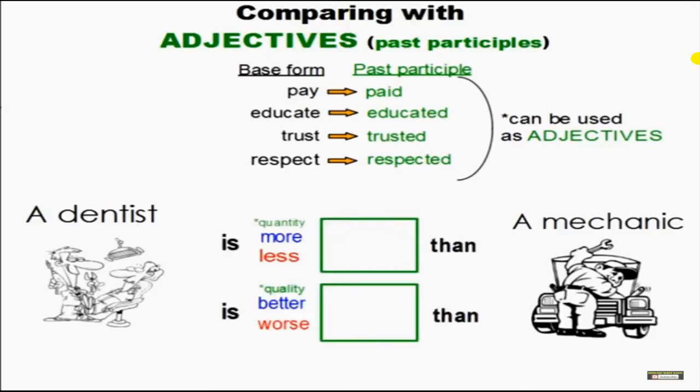So if I think of a dentist, right, and a mechanic, I'm going to look at the first idea, paid, okay? Well, if I think of the quantity of pay, I can use more and less. The quality, we can use better and worse, and I can compare them. So a dentist is more paid than a mechanic. Or a dentist maybe is better paid than a mechanic. So the quantity of the pay is more, and the quality of the pay is better. Okay, so I'm using that past participle as an adjective with more, less, better, and worse.